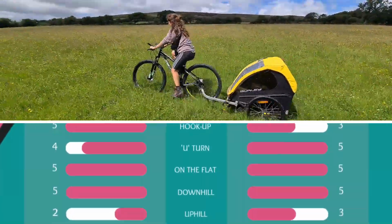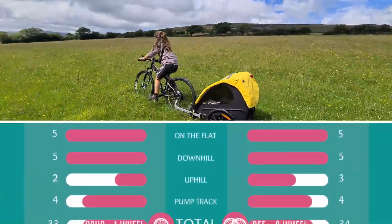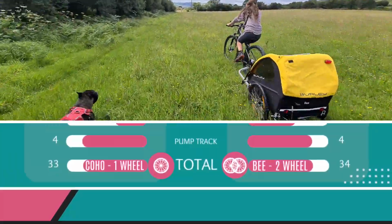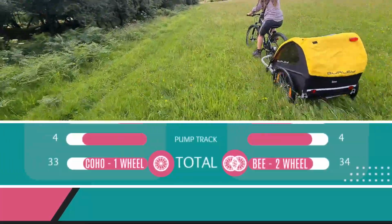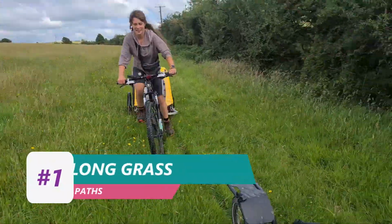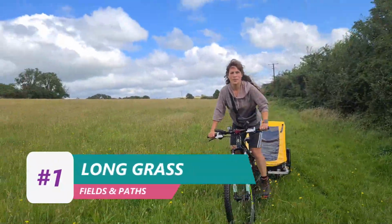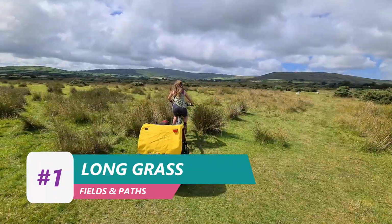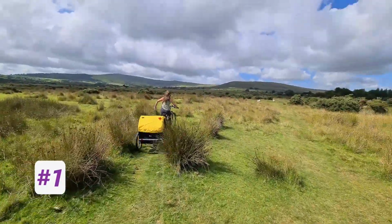These were the normal use tests, which covered most situations on smooth roads and gravel paths. As you can see, the final scores for both trailers are very similar, despite having different strengths. But today, we'll look at how they behave off-road, which is the Coho's home turf, before deciding an overall winner and going over the scores quickly to see which trailer would suit you best.